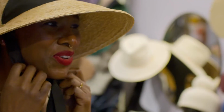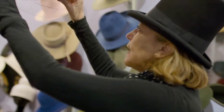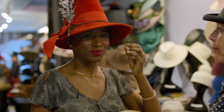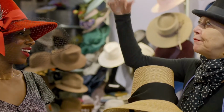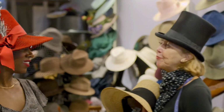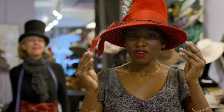So this is the winter version. Okay, this is great. Felt. This is felt, and this is the same block as this hat. Totally different fabric, different color, different trim. We can do the grommets on this, but this is really quite extraordinary. This is stunning. I love the veil.